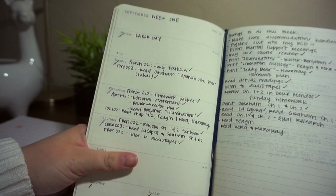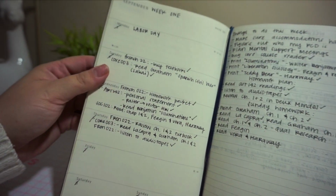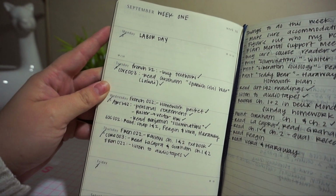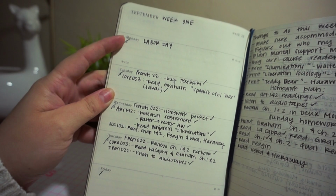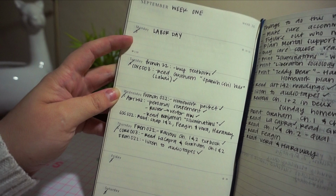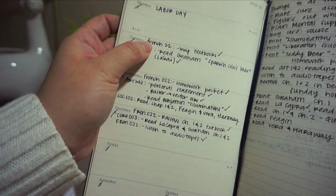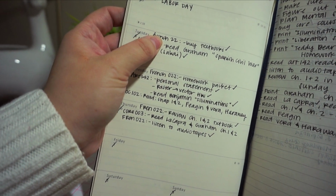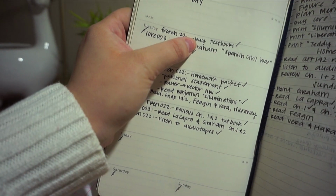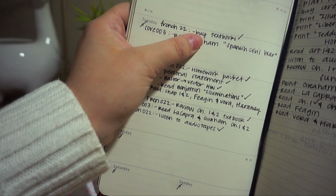So this is the planner where it has the week on one side and a notes page on the other side. So as you can see, I would put week 1 at the very top so I knew which week in school that we were in, so if I needed to reference my syllabus for any of my classes. And then the way that I organized it is I would put what class I'm talking about. So for this example, it would be French 22, and then I would put a little dash for the thing that I needed to do.